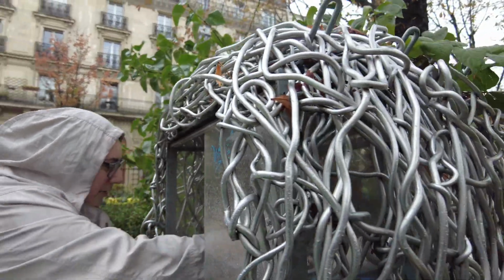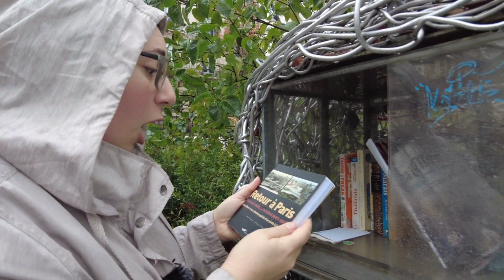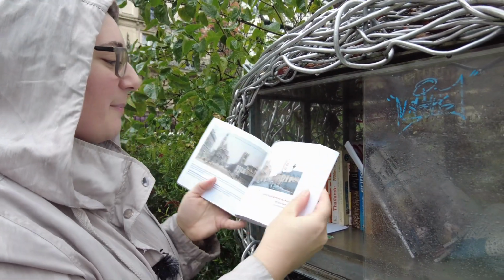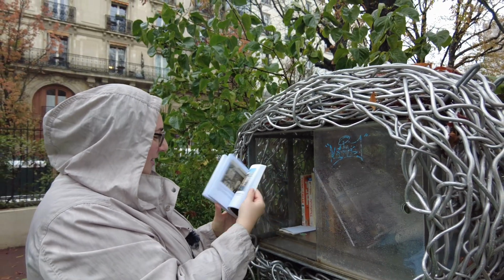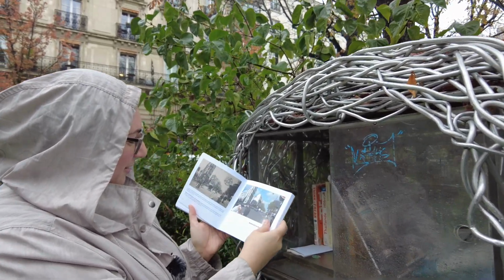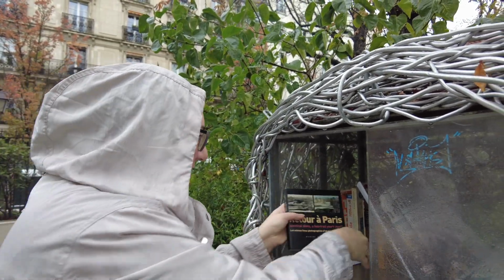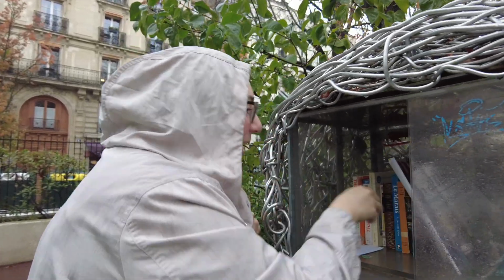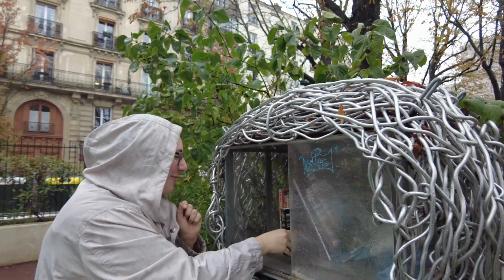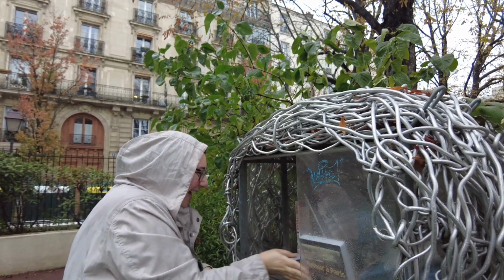Yeah, let's see. Oh, there's a little book about Retour à Paris. Oh, cute! It's comparing the different shots of Paris 100 years apart. Oh, that's fun. Huh, people shots, architecture. That's cute. I like that. Oh, but also don't really want it. Yeah, I would want that. Okay, so my friend here, Carol, who's recording me, she wants it, so we'll take that. We'll put it to the side.